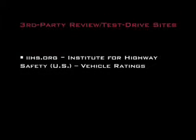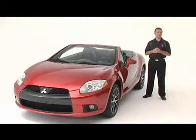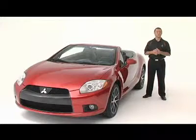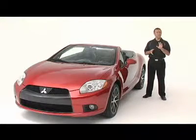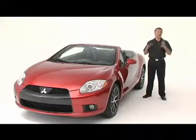And here are some key third-party sources of Eclipse reviews and test drive stories. Favorable reviews from trusted sources like these are important decision-making tools for your customers. So make sure you draw their attention to them. Your knowledge and enthusiasm will go a long way in selling the Eclipse Spyder to your customers. But the best way to close the deal is to let them experience everything that you've shown them in a test drive. Because when it comes to the Spyder, a test drive with the top down is the ultimate deal maker.